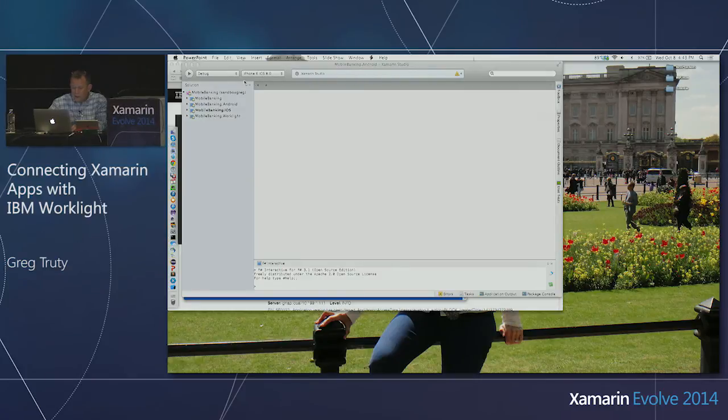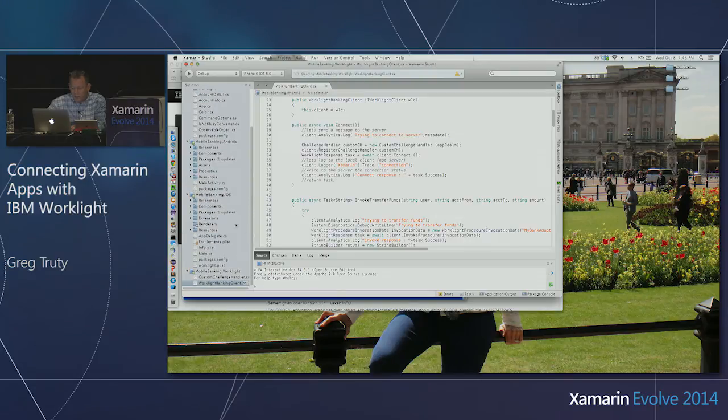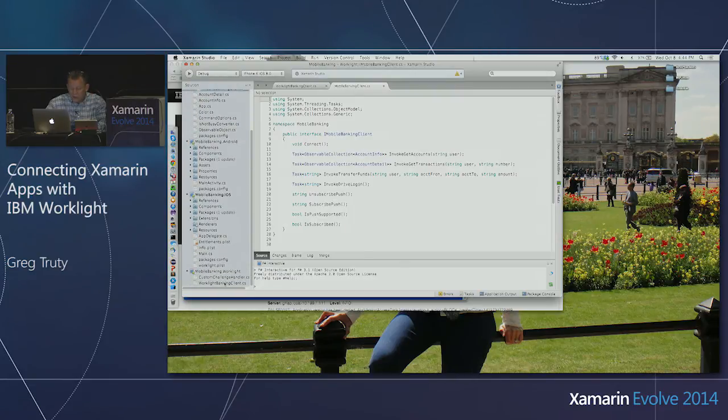So this is effectively a sample application itself, which represents a banking application. You'll see that there are four project structures for the common information itself. You'll see information for Android, for iOS, and for the Worklight application. In this particular case, there is a single interface under the client structure, which represents the calls to Worklight. There's a call to invoke accounts, get transactions, invoke transfer funds, and drive that initial login. I've also stubbed out code in order to call push.